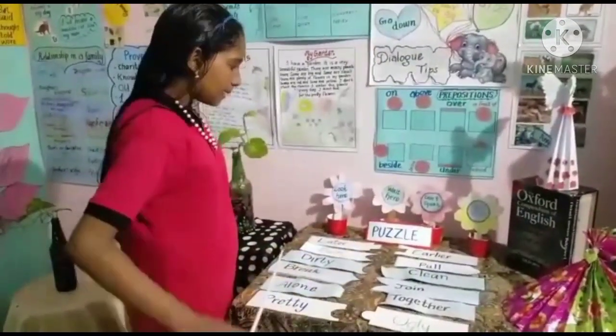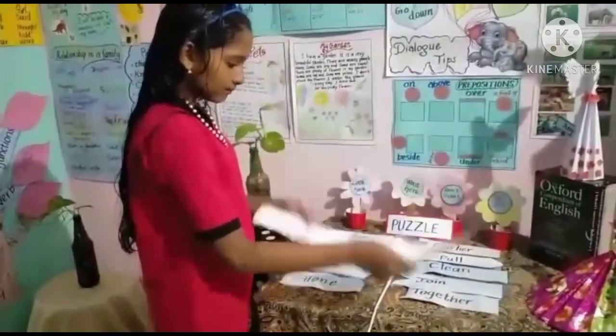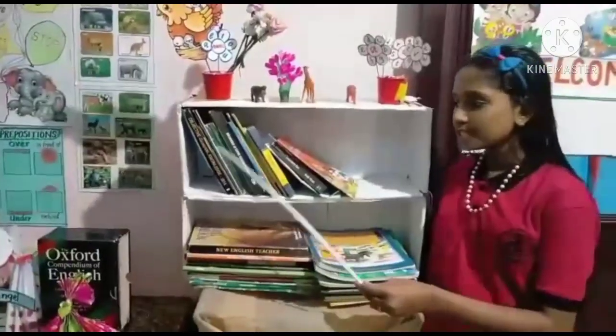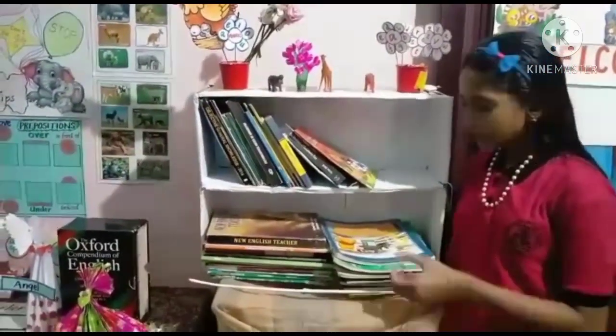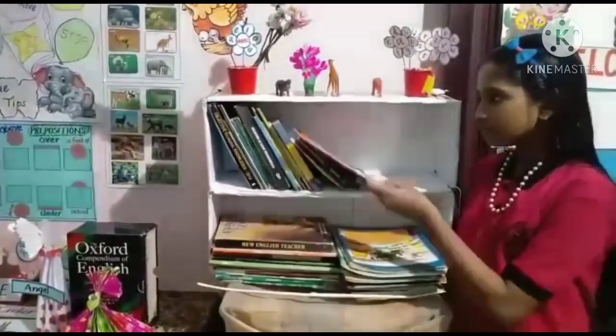These are puzzle cards. Pretty, ugly, alone, together, brain, joy. This is my reading corner. I collect some English books. It's my growing library. My favorite is Winnie the Pooh and Foolish Lion.